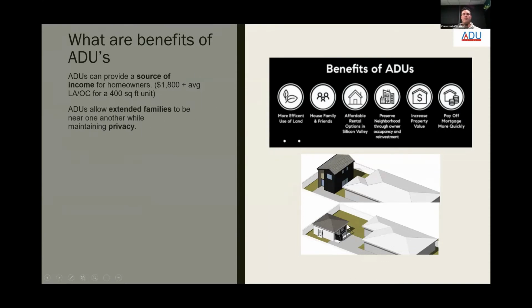So if you can see the bottom right here, a lot of times clients will have us build a fence. So it's almost like two separate properties, even though it's the same parcel. But again, it leaves a little more privacy. That way your mom or grandma's not living in the same living quarters as you. ADUs allow a more affordable approach to senior living. Again, I touched on that in the last slide.